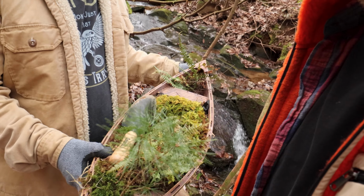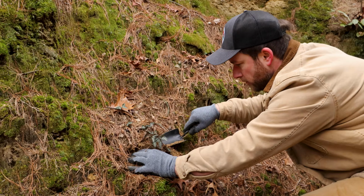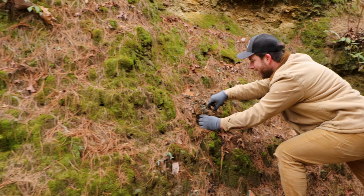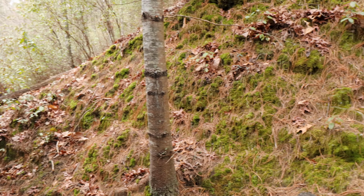Todd's still looking for ferns and moss out here. Got a couple. I love this place. Great terrarium. And the cool thing is, we're just totally in our backyard right now. It's like going to our own little nursery.